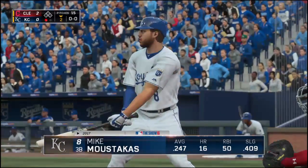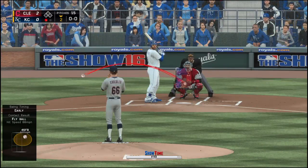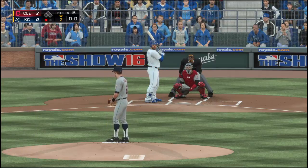Mike Moustakas stands in. And as you can see, he enters play with 16 home runs on the season so far.